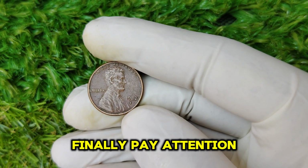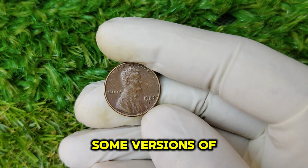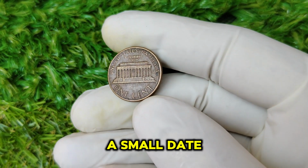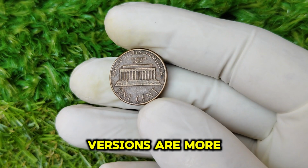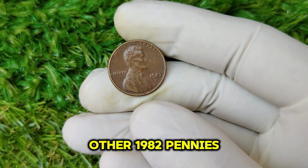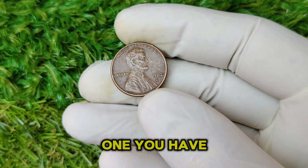Finally, pay attention to the date. Some versions of the 1982 penny feature a large date, while others have a small date. The small date versions are more rare and often more valuable, so be sure to compare it against other 1982 pennies to identify which one you have.